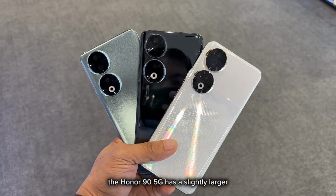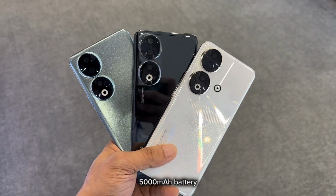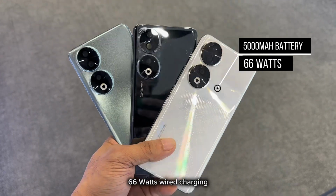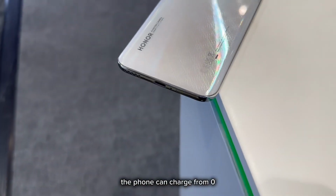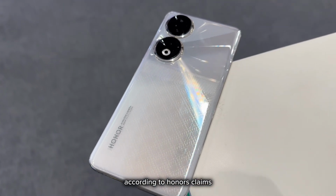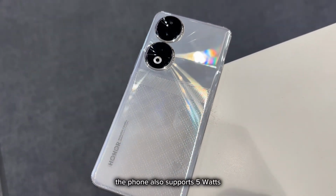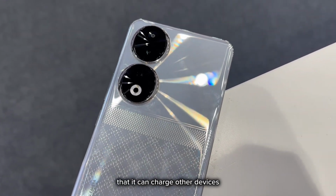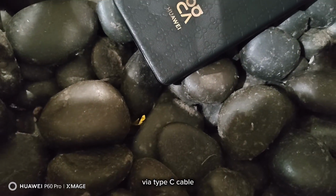The Honor 90 5G has a slightly larger 5000 mAh battery that supports 66 watts wired charging. The phone can charge from 0 to 60% in just 15 minutes, according to Honor's claims. The phone also supports 5 watts reverse wired charging, which means that it can charge other devices via Type-C cable.